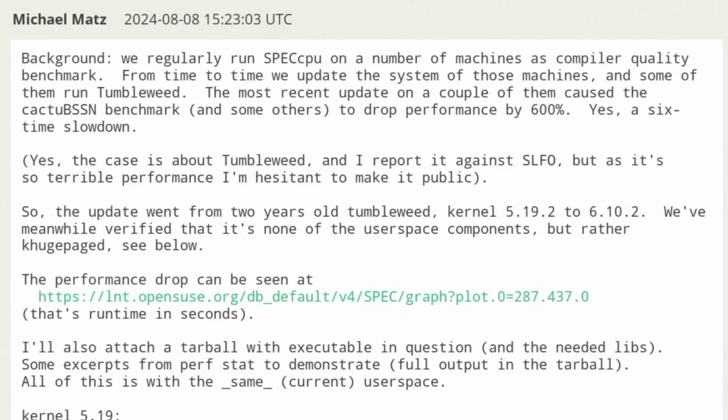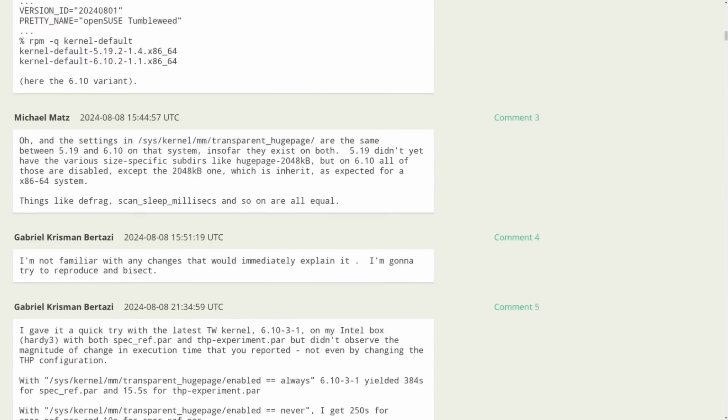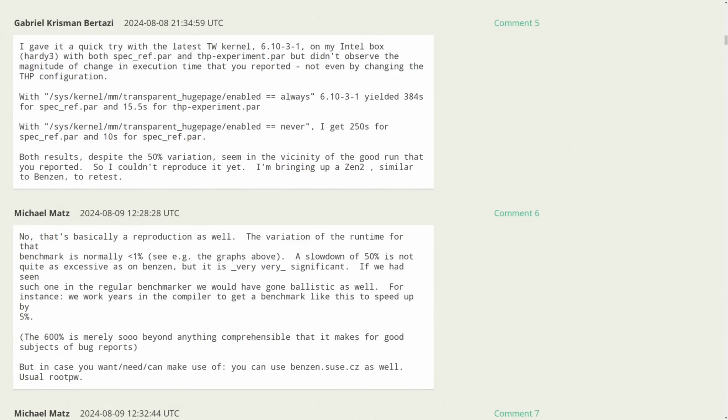and other benchmarking tools. The bug reporter included a tarball with the test case that they were running so that other people could test it on their machines, and one user mentioned that they experienced about a 50% performance drop, which isn't as severe as OP's, but it does still confirm that there's actually a bug here and not just the OP imagining things or running their benchmarks wrong or something like that.